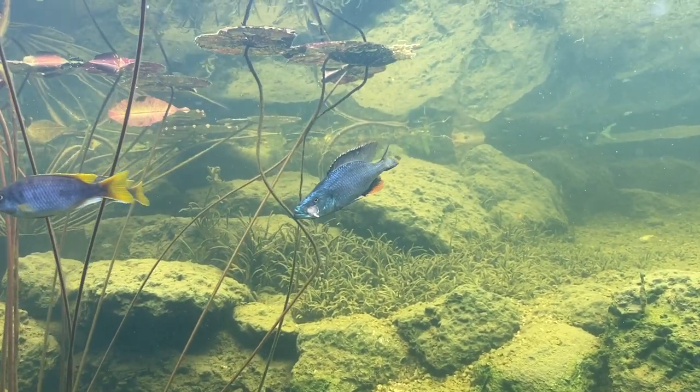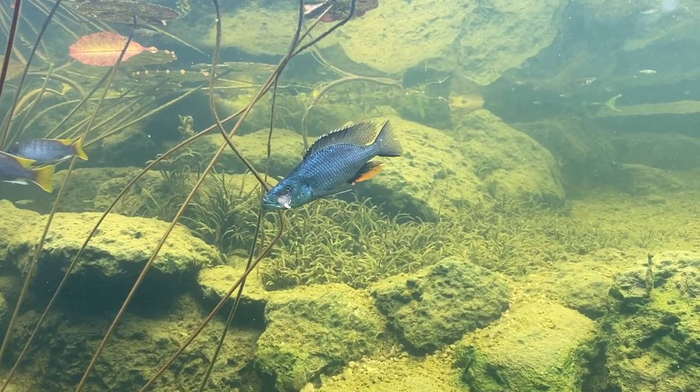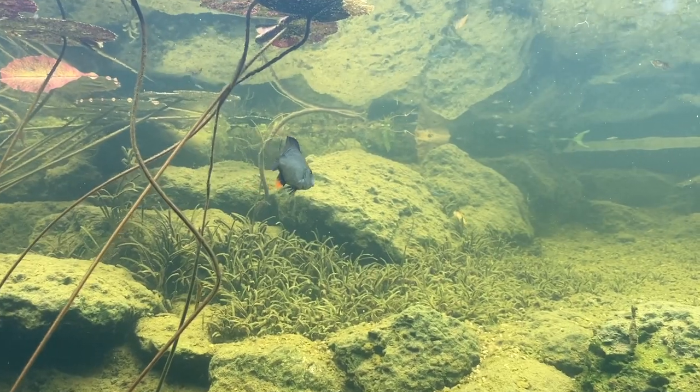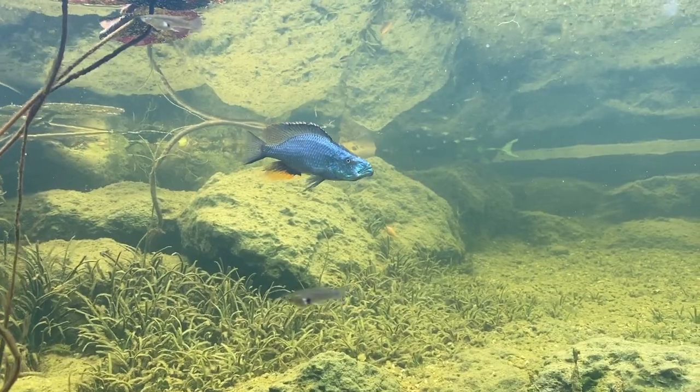I do, however, notice that this Malawi eyebiter looks like he got in a bit of a scrape, perhaps with another male of his species. He seems to have damaged his face on the side there, so I'm gonna have to keep an eye out for him and hope that he's actually gonna be okay.